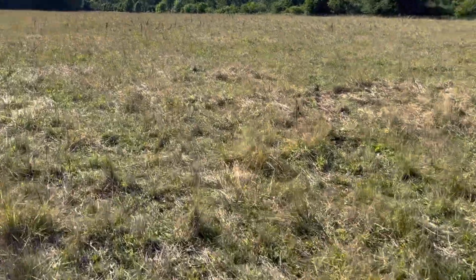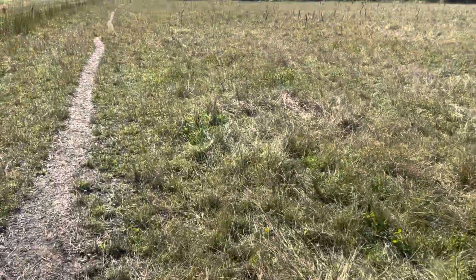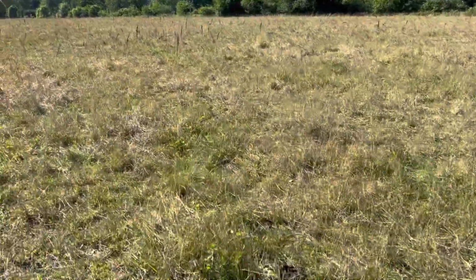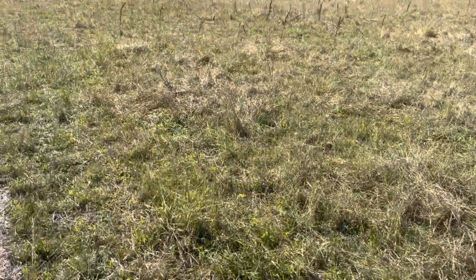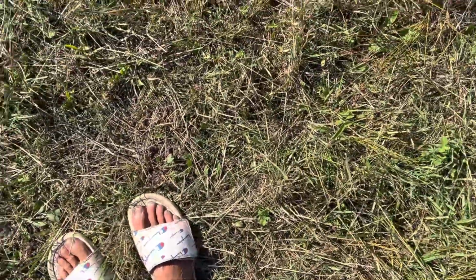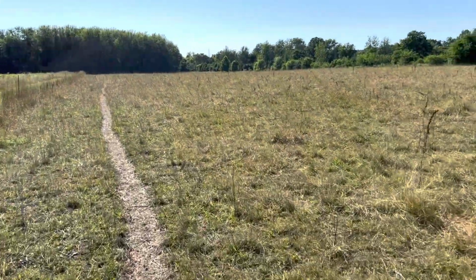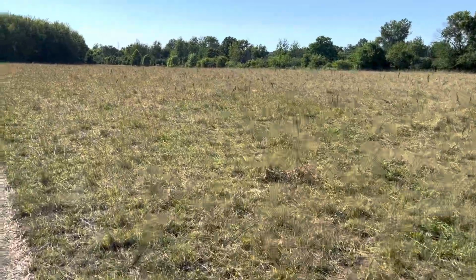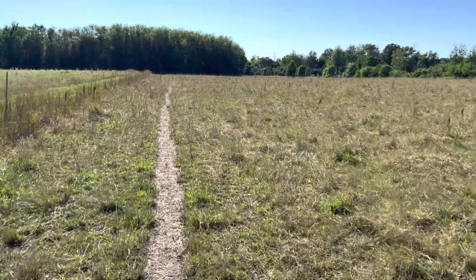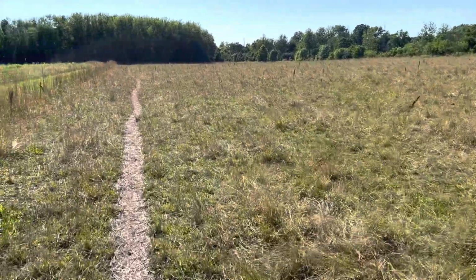This is where they've been for a few weeks now. They've pretty well got this grazed over. So it's time to move. Let this recover a little bit. We've had a little bit of rain the last few weeks. So hopefully some of this will bounce back pretty quickly.